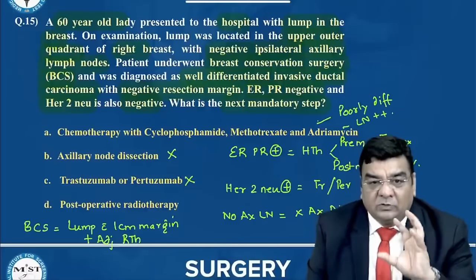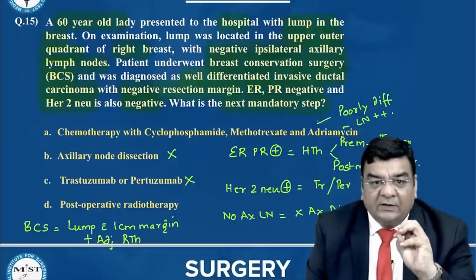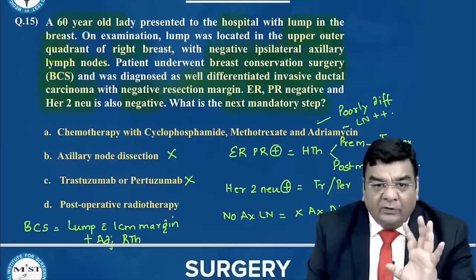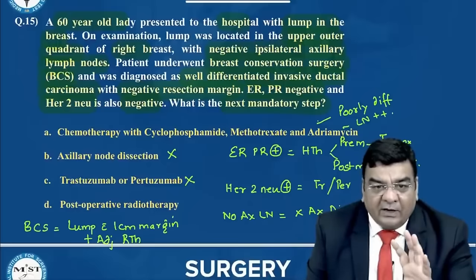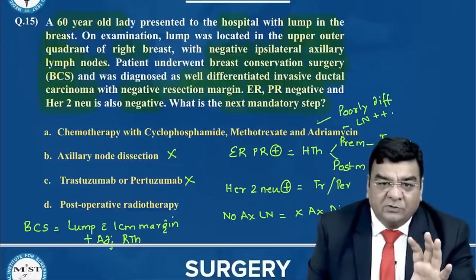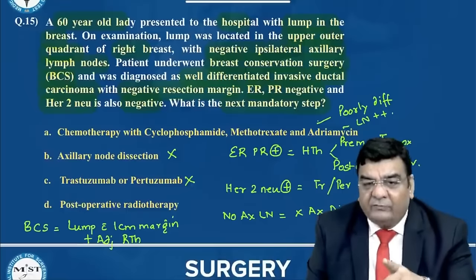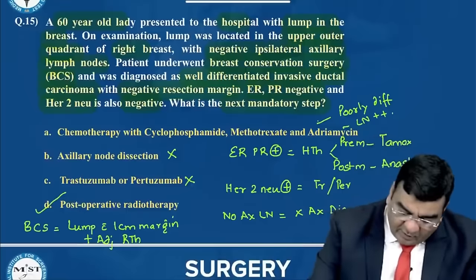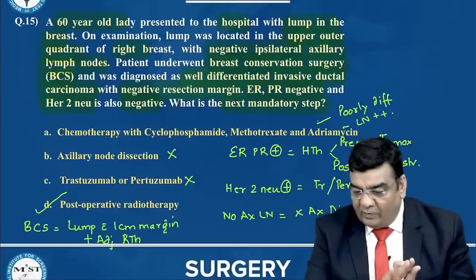Okay, so this is the case of a 60-year-old lady with a cancer in the right breast, no lymph nodes, no lymph node dissection required, ER/PR negative, no hormonal therapy needed, HER2-neu negative, no trastuzumab, pertuzumab needed, breast conservation surgery is done. So we have to give adjuvant radiotherapy, and you all are absolutely correct. A big round of applause for all of you.